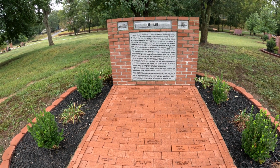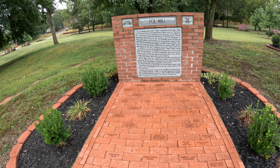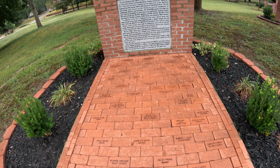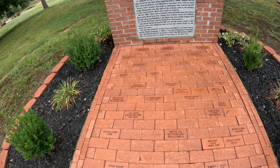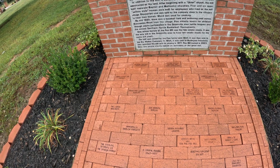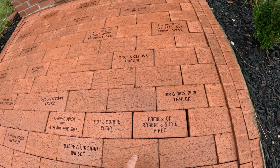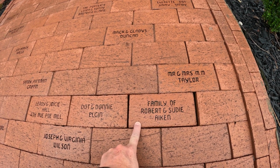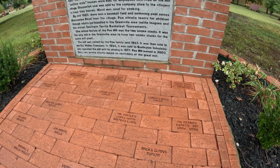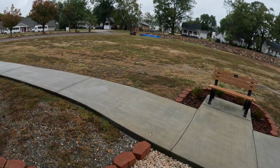So I'm not sure how my grandparents worked here or what the story was, or if that's where they met. I don't really know. But Mom says that there's a brick here. Let me see if I can find it. There it is. Robert and Judy Aiken. That's pretty cool. This is a nice area. They did a good job.